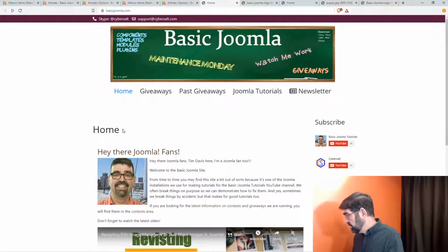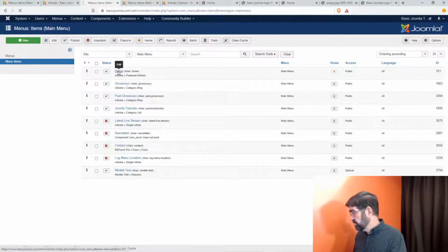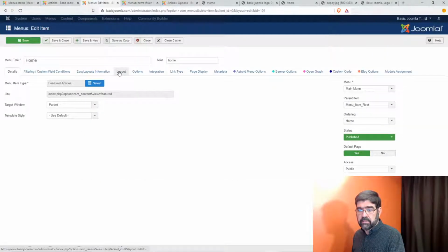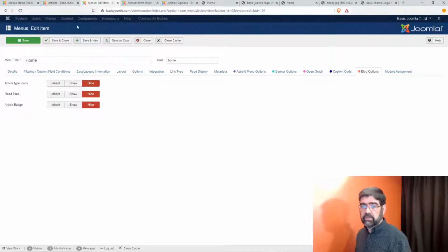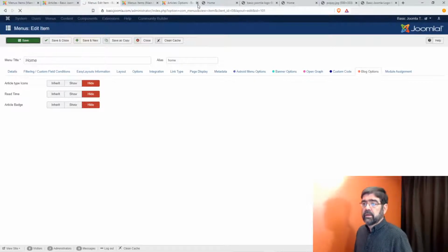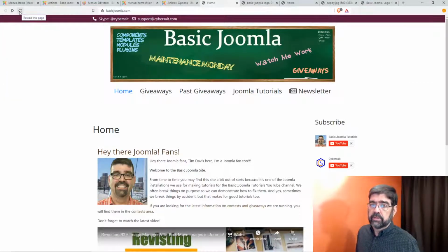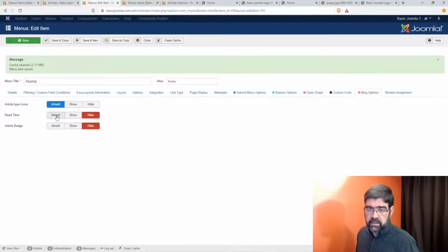Main menu, home, blog option. Yes, all right. Menus, main menu, home, blog option tab, blog options, article types, article badge, read time. So let's just hide all three of these, and these are things to do with the Asteroid template. But this is not going to change it because it still shows up in Protostar. But we can try it. Maybe two things are happening. Nope. Negatory there, good buddy.